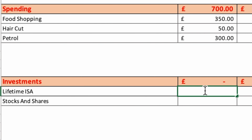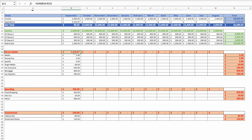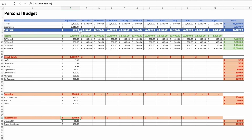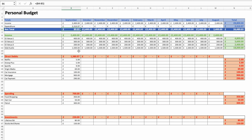And then I invest into my pension account, £80 a month, and in stocks and shares, I put about £150 a month into stocks and shares like Trading 212, etc. So as you can see now, our expenditure for direct debits is £1,380. Spending on food shopping and petrol is £700, and investments £230. That comes up to a total of £2,310.97, which leaves you with £89.03 to spare.